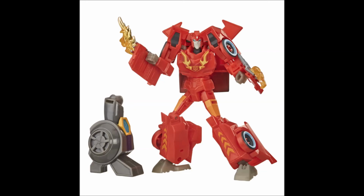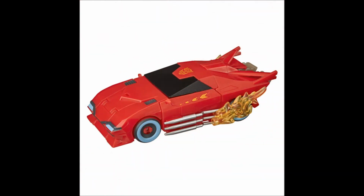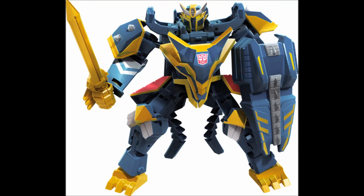I like how the flames come out of the pipes, and they're on the vehicle mode there. I'm guessing those are going to be detachable. Overall, looks pretty good. I like it. I don't know about the red spoiler on the car. I think that should have been yellow, but overall, definitely fun. I wish that we would get a Cheetor figure out of this line in the scale, but definitely interested in the Hot Rod.